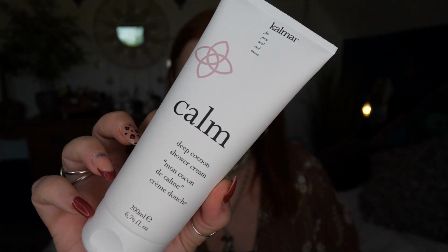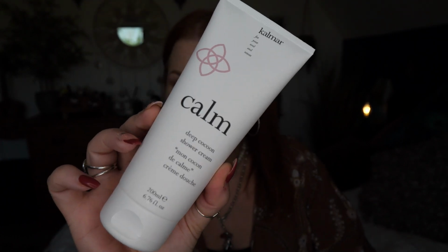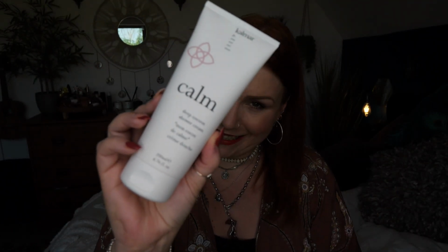But yeah, let's get on to showing you what I chose, starting with the most expensive item, and this is a Deep Cocoon Shower Gel by Calma in Calm. And this retails at this size for £30. So way above the cost of what you're actually paying for the box. 200 mils here, and it says here, our Deep Cocoon Shower Gel, fragrant with powdery iris, herbal lavender and warm earthy amber, uses soothing passion flower, relaxing lime flower and nurturing gardenia stem cells to leave your senses tranquil and skin cleansed, fragrant and nourished.